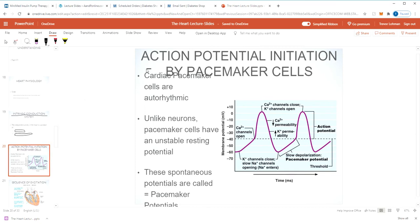So these cardiac pacemaker cells, again, broken record, are autorhythmic. Unlike neurons, though, they have an unstable resting potential. We call that unstable resting potential a pacemaker potential. If you look at this graph, these are the peaks of two different action potentials. So they kind of look like a neuron action potential. You have depolarization, you have repolarization, you have hyperpolarization, right?